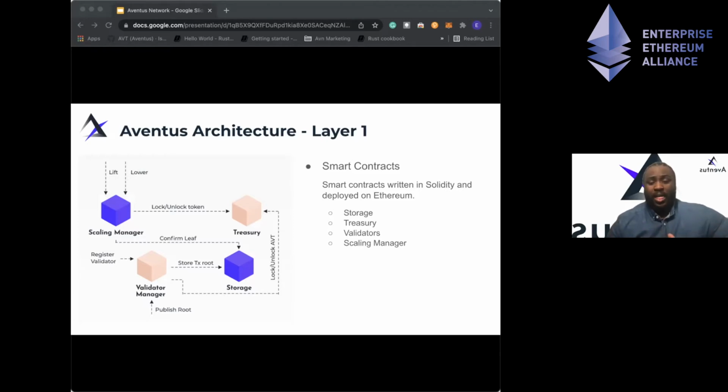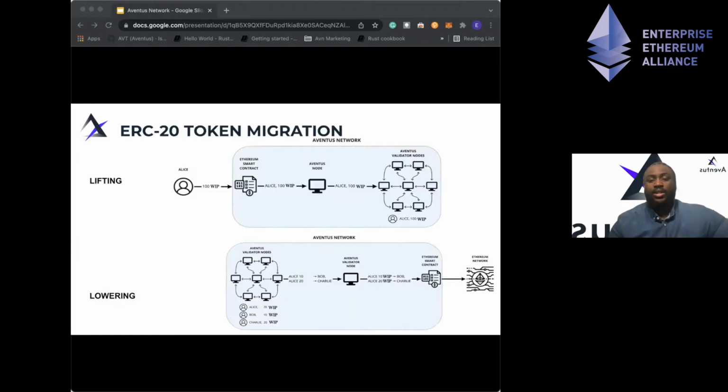So every so often, we take all the transactions that have happened in every period and we get a root hash of those transactions, and we put that root hash on layer 1 smart contracts on Ethereum. This storage smart contract handles that, verifying that a certain number of validators have verified that a certain set of transactions have happened.